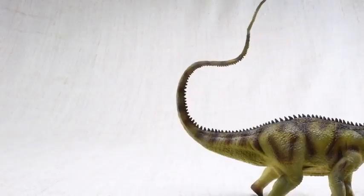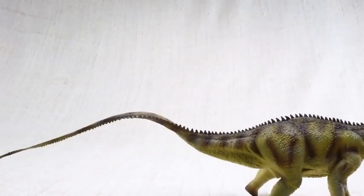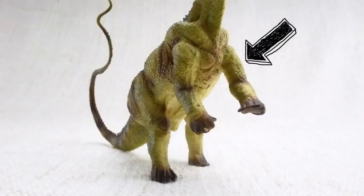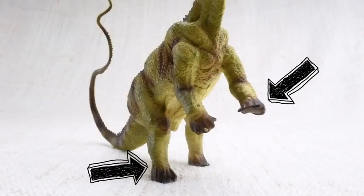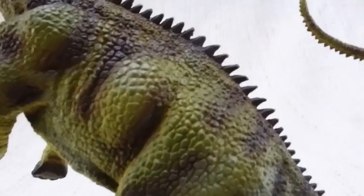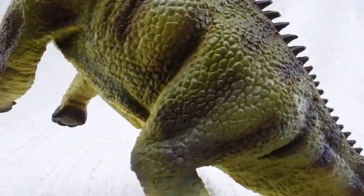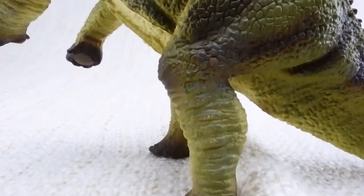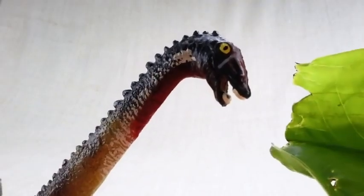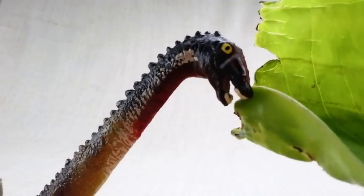Diplodocus would use its tail like a whip. Scientists think it could even break the sound barrier. It used it to defend itself against scary dinosaurs. Diplodocus had smaller front legs and bigger back legs, so it would often rear up onto 2 legs to reach higher food. He never skipped leg day. It only had teeth at the front of its mouth, which it used to strip leaves off of branches.